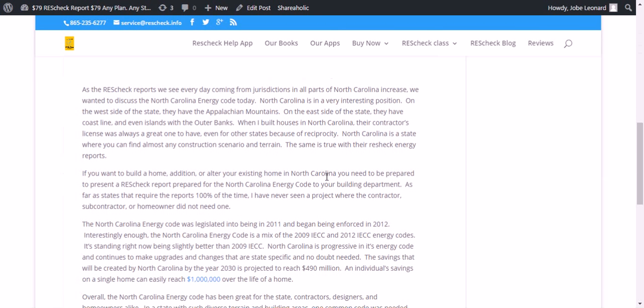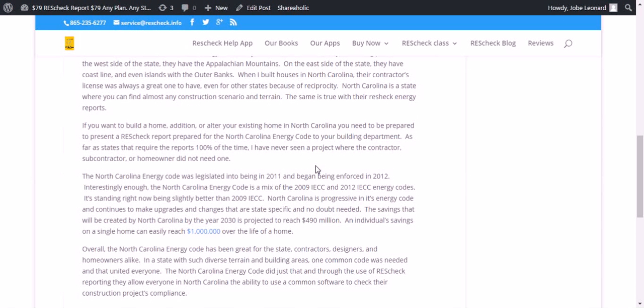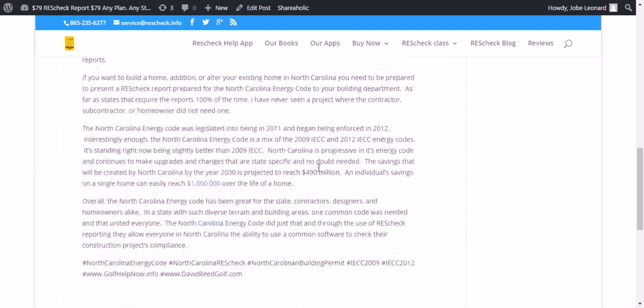When I built houses in North Carolina, their contractor's license was always a great one to have, even for other states because of the reciprocity. North Carolina is a state where you can find almost any construction scenario and terrain. The same is true with the Rescheck energy reports.